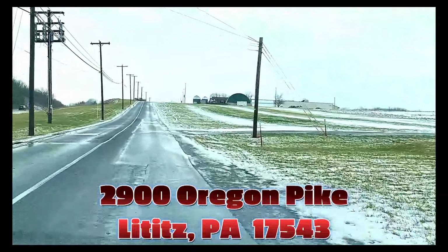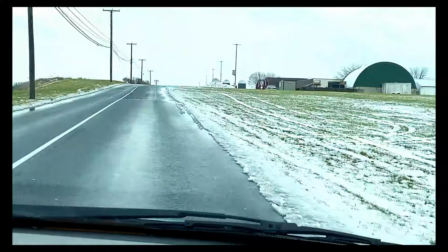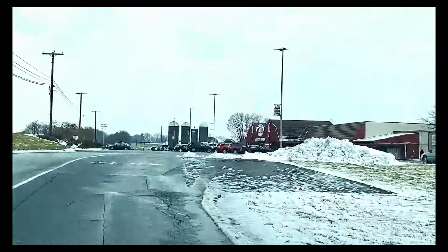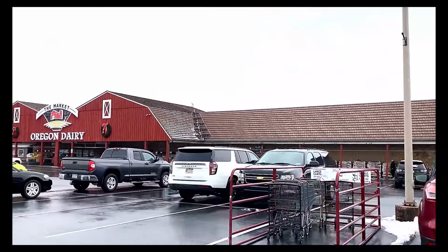You know you're in the right place when you go down this very long, basically driveway that takes you to the property. It looks like a road, but it pretty much is the driveway that leads you to the Oregon Dairy property. The next thing to note about Oregon Dairy is that it is a multifaceted company.